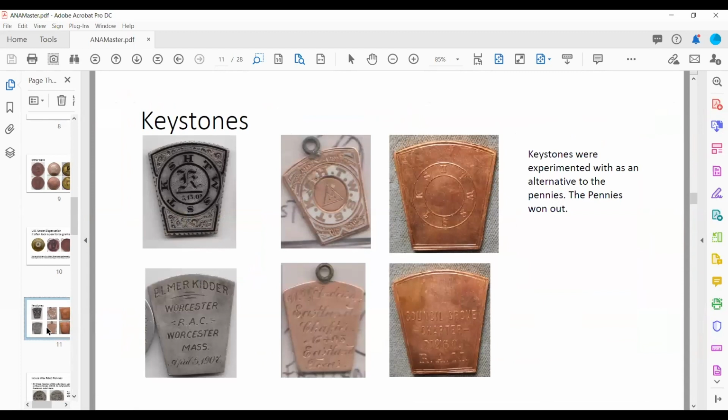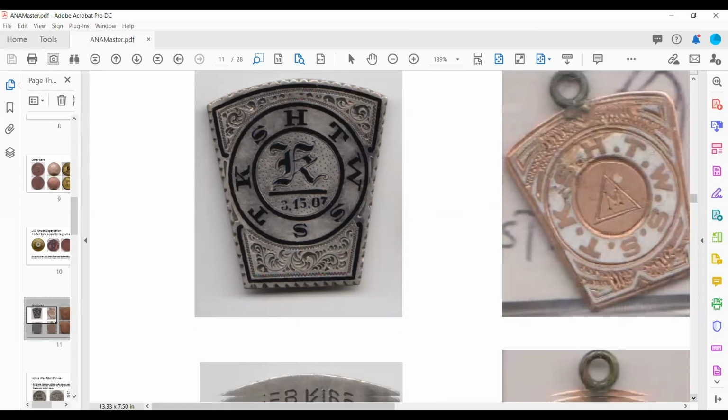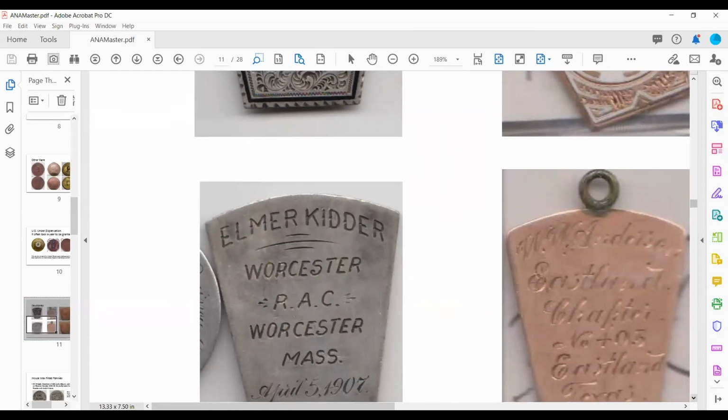In the early days, a keystone is very important to a Mason. In an arch, the stone at the top, the stone that brings the 2 sections together, is the keystone. So early on, some chapters used keystones instead of pennies. And in the long run, the pennies wore out. But here's some interesting keystones. Enameled 1907, and this belonged to Elmer Kidder of Worcester, Mass.